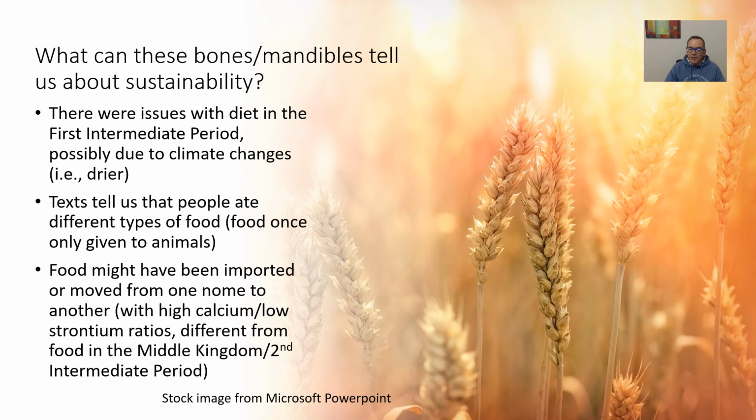And so what they're really looking at here, and this isn't on the slide, oh, actually it is down at the bottom, is that food was probably imported during the first intermediate period. Remember, the central government has collapsed. If you remember when we talked about that last week, I showed you some of the texts that made it sound like things were in a bad condition, like the Nile wasn't flooding, and some of these government officials were feeding the poor, trying to farm as much as possible.